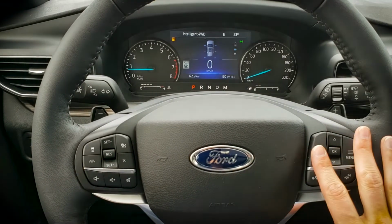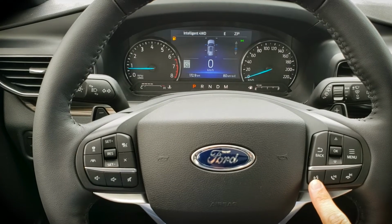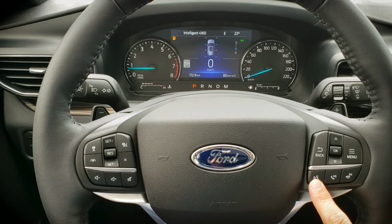On to the right-hand side here. So we've got a few buttons here at the very bottom. We've got our voice command button. That's going to let us navigate, or we can change the radio station or make a phone call.